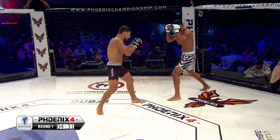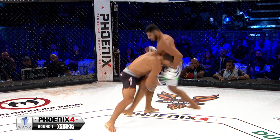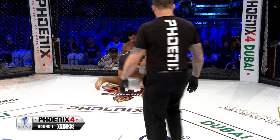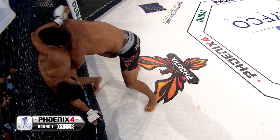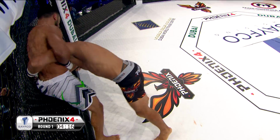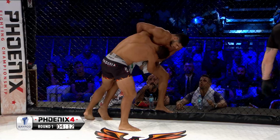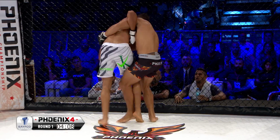You may see him shoot for the double leg here, try and drive his man against the cage. Good balance, using the cage maybe to get back to Lazzez. He needs to pummel in. Pummeling now, create a bit of space, doing a good job creating some space with his arm. Decided not to go for the pummel. He's got to be careful of getting tripped.